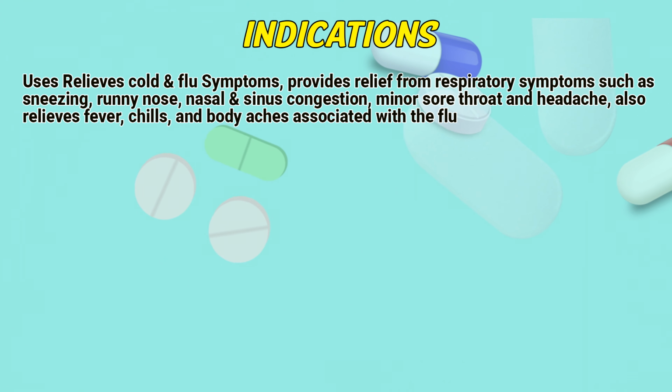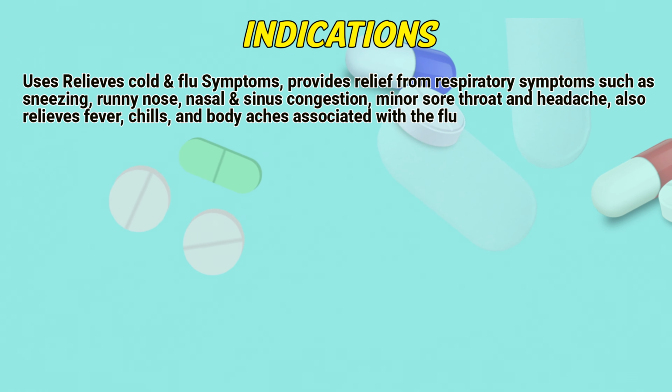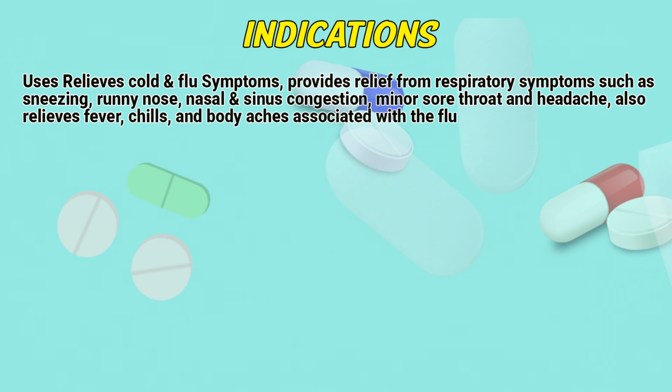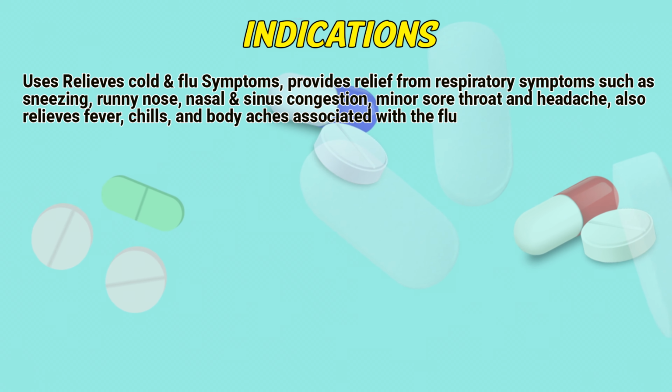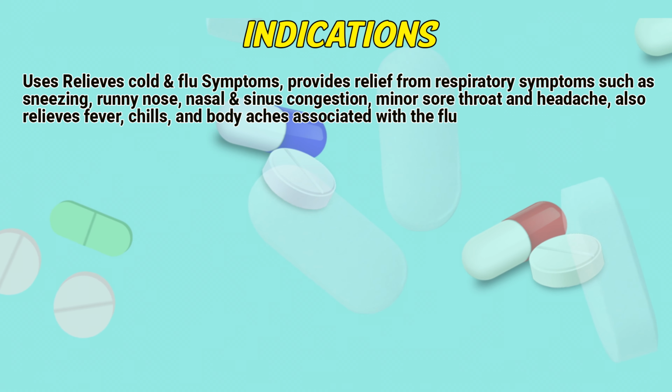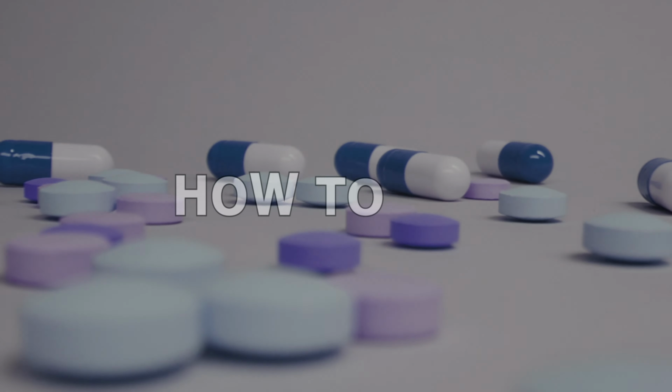Indications: uses relieves cold and flu symptoms, provides relief from respiratory symptoms such as sneezing, runny nose, nasal and sinus congestion, minor sore throat and headache. Also relieves fever, chills and body aches associated with the flu.